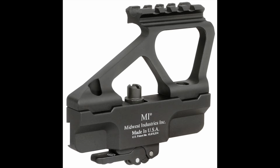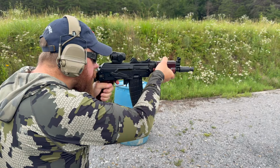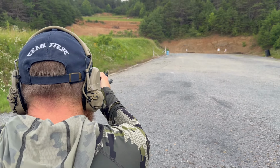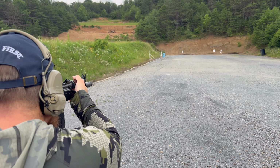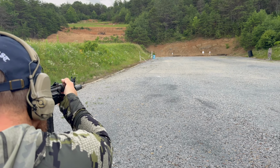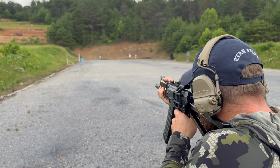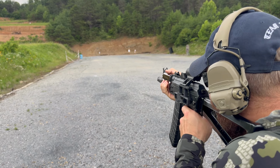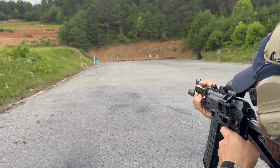Now, one thing to keep in mind with the Krink is the rear sight is cantilevered essentially over the top cover a lot further back than it is on a typical AK. So you're going to run into issues with a lot of mounts where it's typically mounted a little bit further forward with the optic. You have to have a rear biased optic for this to work on the Krinkov.